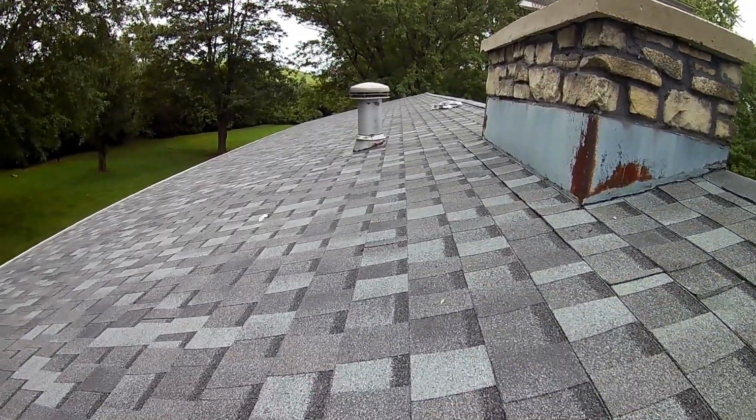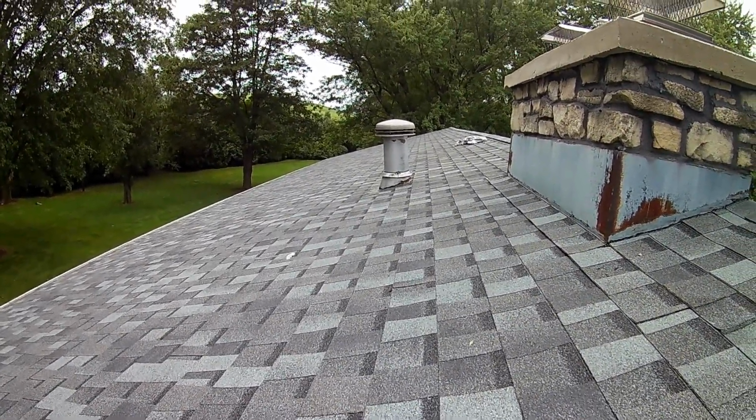But there you can see, nice and straight. I'll take you up to the other side. I love the Atlas, man. I'm just sounding like a broken record, but I really like it. It's a good quality product, reasonably priced, and I mean, homeowners are actually asking me what I install or what I prefer, and 9 times out of 10 they either want Atlas or OC in my area.